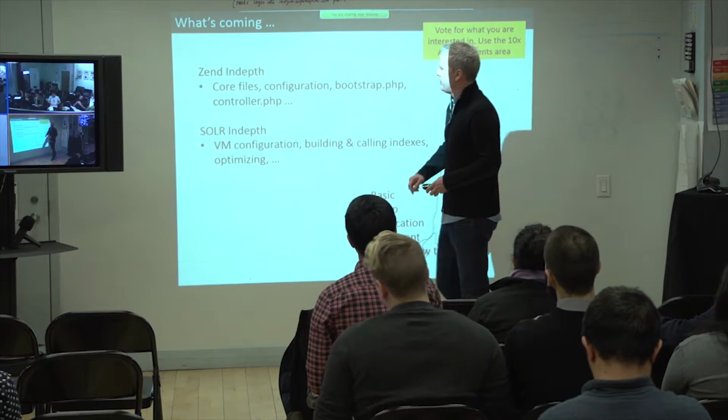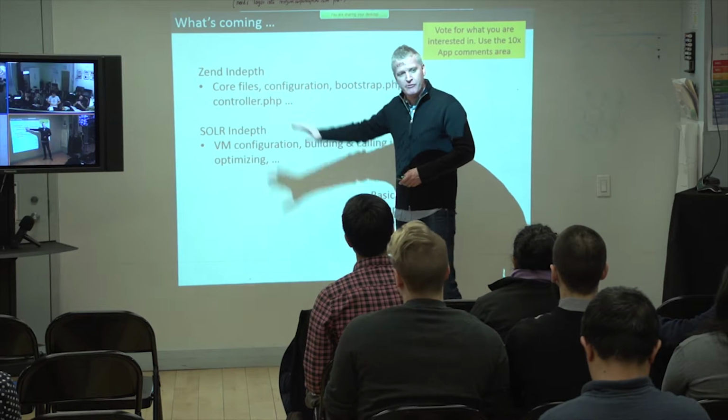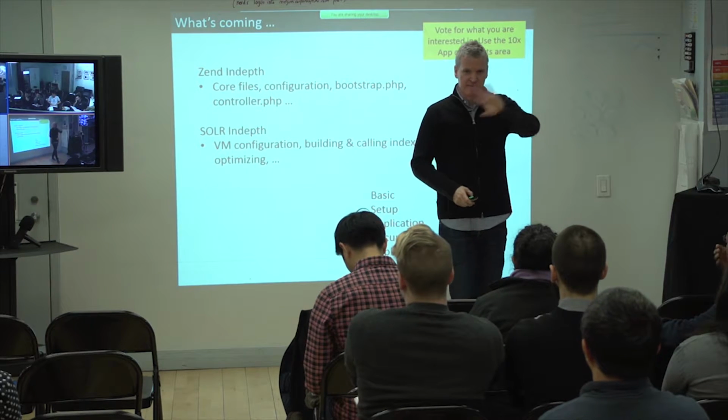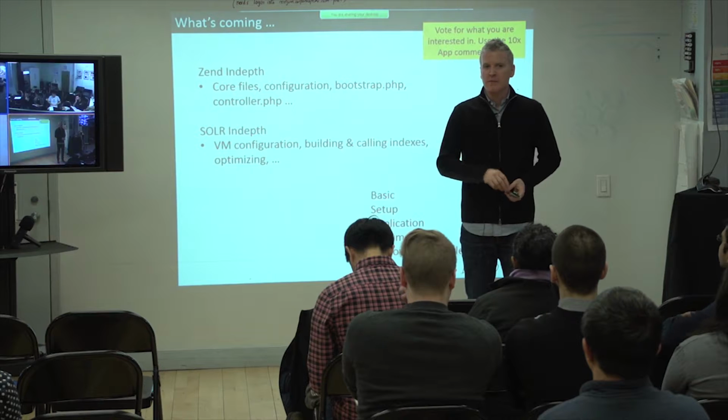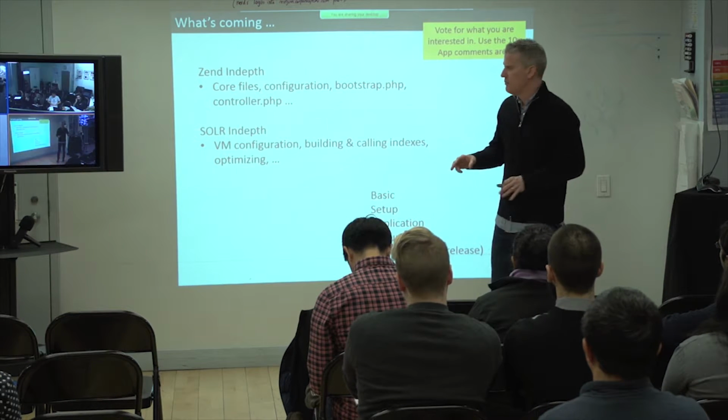So what's coming next? We have Zend. This is the type of thing that's coming next. So in Zend, the Zend framework, for example, that's at the top layer, part of PHP. Most people here don't understand that very well. Some people in the architecture team do, but most others do not.